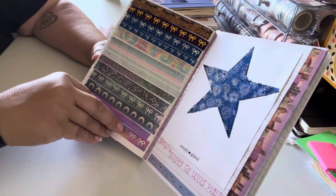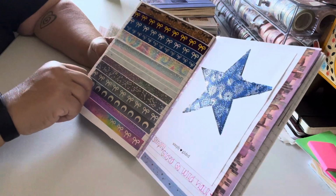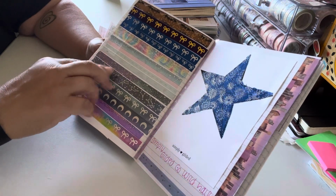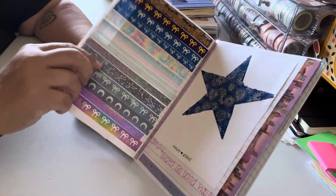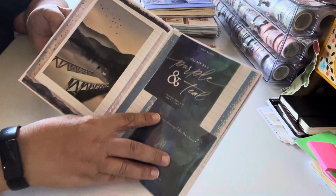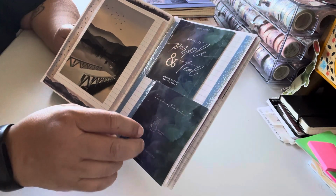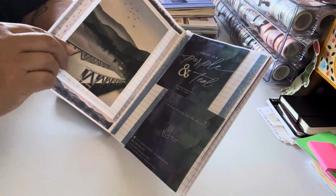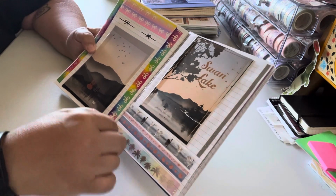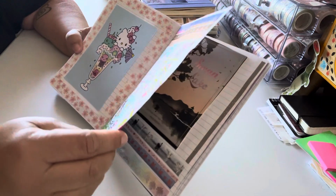These are swatches of all the washi I got while I was in Texas. Some of it was free, and some of it was stuff that I bought. This came from a box that some of my washi was in. A journaling card, more washi samples and boxes and all of that.